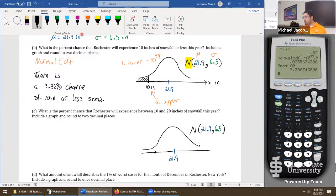And we're talking about between 10 inches, so that's a cutoff right here, and 20 inches. 20 inches is just right before the mean. I don't like where I put the 20. Let me use the arrow method. There we go. So we want this area this time. This number right here is going to be input 1, and that number will be input 2, the lower and the upper. Same last two inputs here.